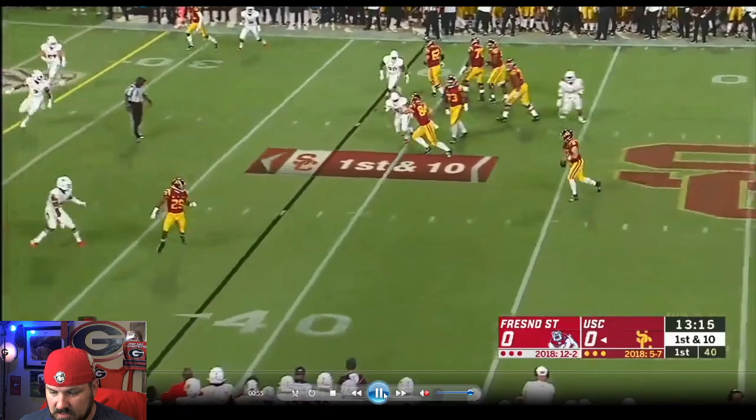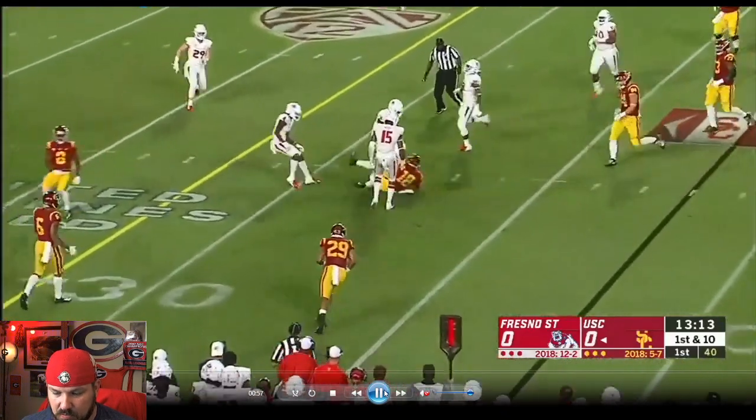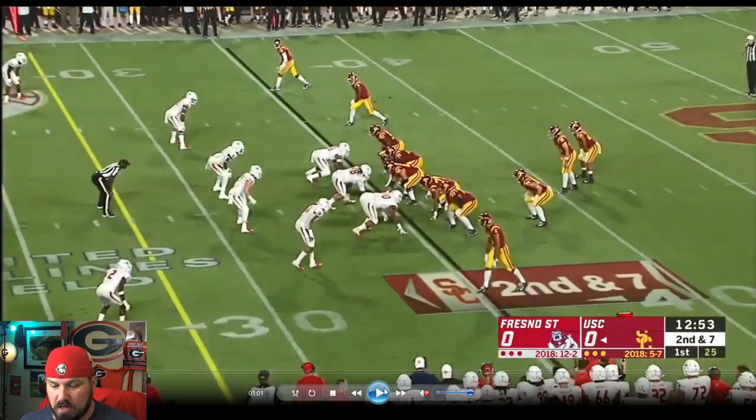Drops back, looks right, fakes, rolls out. And this time he chooses to run. We're going to see this play 2 or 3 times on this clip, and you'll see that because of that play right there, they're able to make some other plays later in the game that look really, really good, just kind of setting some stuff up in the future. He had the check down guy there. He chose to run it.